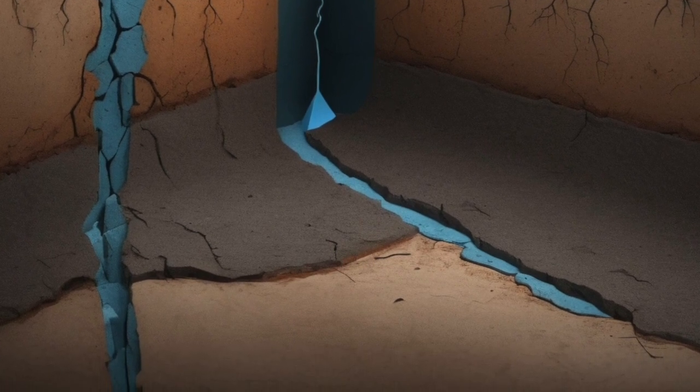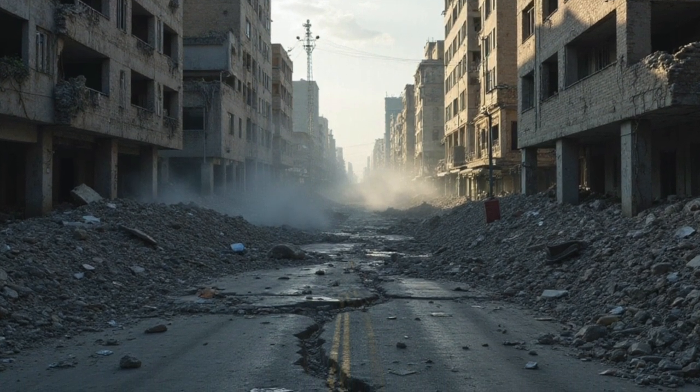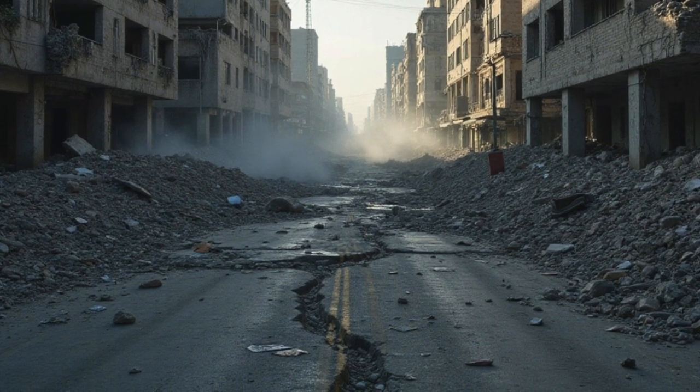In addition to structural damage, earthquakes can also trigger natural disasters, like landslides and ground liquefaction, where soil temporarily behaves like a liquid, causing buildings and roads to sink.